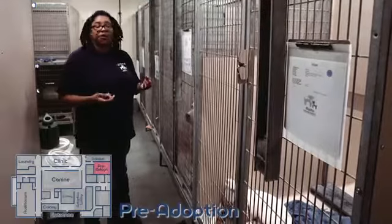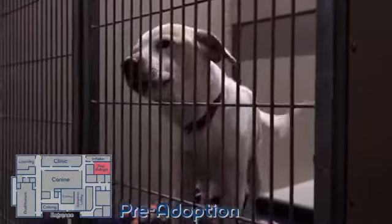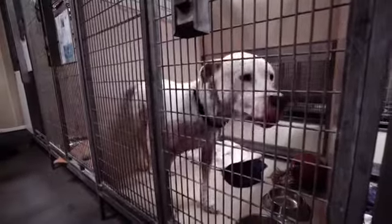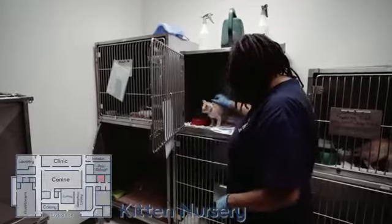So welcome to the pre-adopt area. Typically we feature animals back here that need to be in isolation. Maybe they just need to be separated from the other dog population. Sawyer is actually being held for a special event that's coming up where he's going to be one of the stars of the show. So welcome to the kitten nursery.